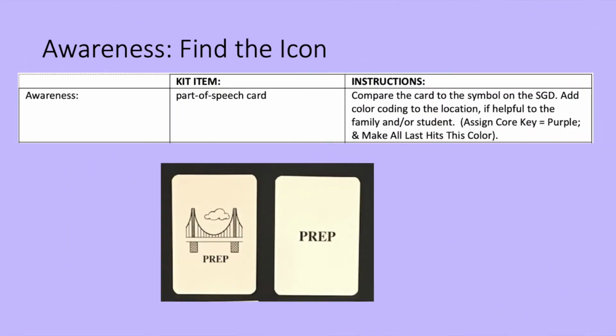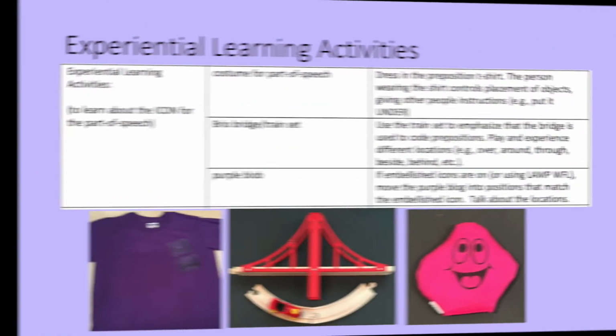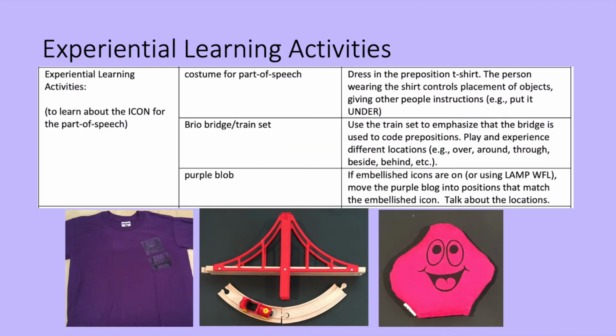Families start off making sure their child is aware of the icon on their Minspeak device by matching it to the icon on the card. Then the family is encouraged to engage in a variety of experiential learning activities. That includes dressing up in the purple preposition shirt, using the bridge toy, and playing with the purple blob.